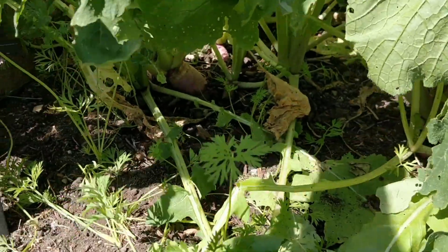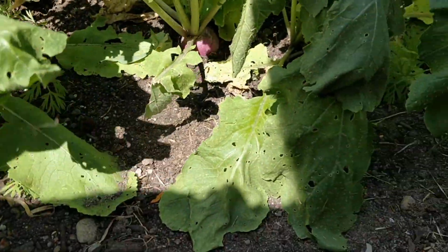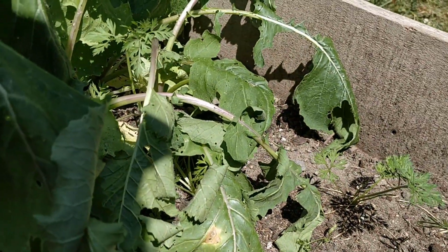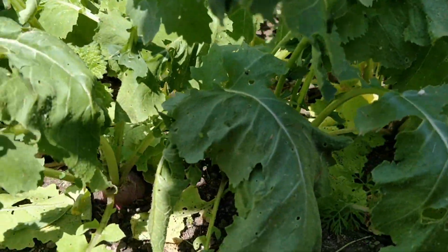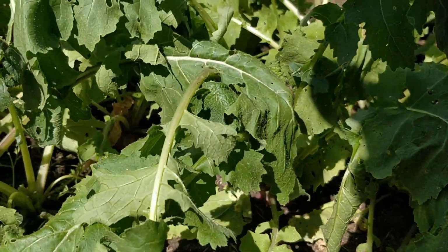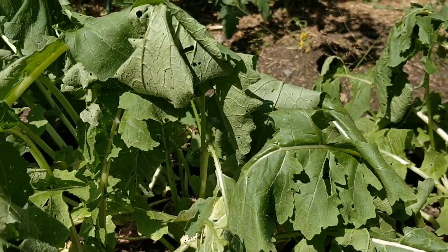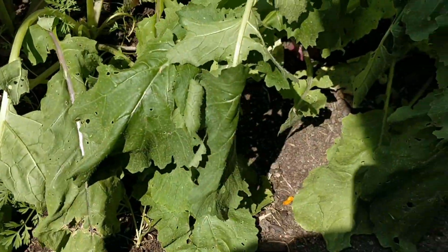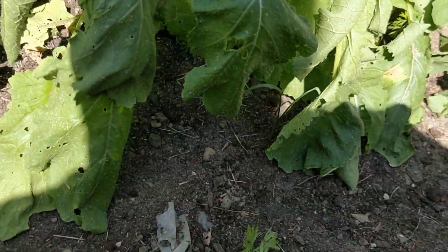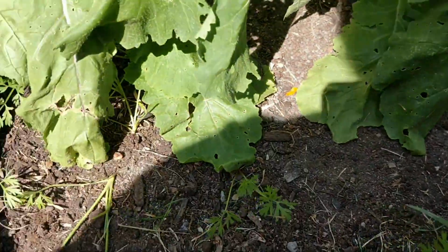Our carrots, on the other hand, have not been faring so well. They're getting very shaded out by the turnips. But we've also had some grazing from some of our creatures here as well. I'm not sure if it's rabbits or groundhogs, but regardless, we are getting a lot of damage from them.